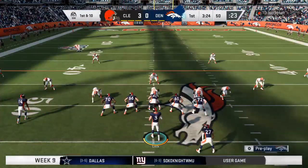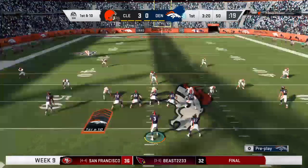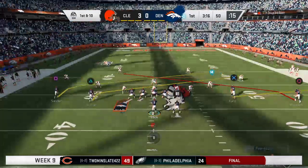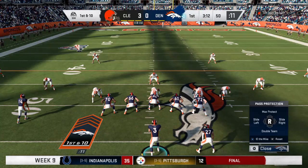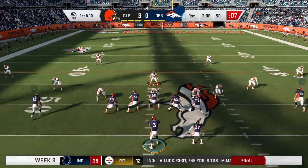Here we go. 15 line. 15 line. Ricky. SOS. 6 guy. Check 6 guy. He's coming. We got double.